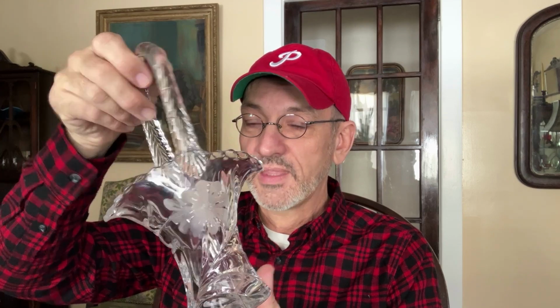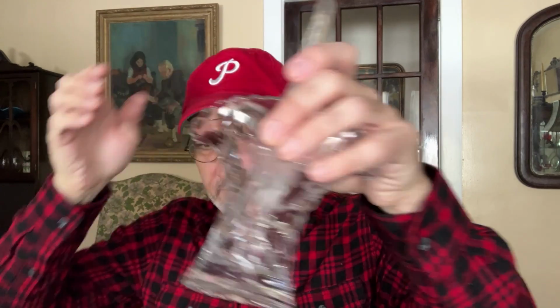Not at that point. Okay, Easter is coming, and that means I am still always looking for these baskets. A lot of them were made by Westmoreland or Imperial. This is an old one, probably from the 20s or 30s, and I think this one might be an example of Westmoreland, possibly. It's all done in a mold and does not have an applied handle.